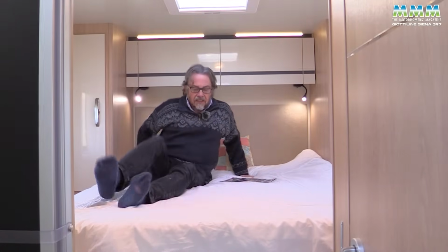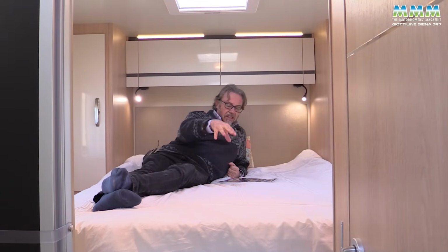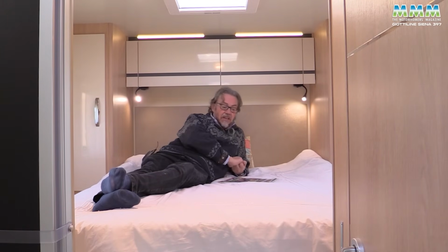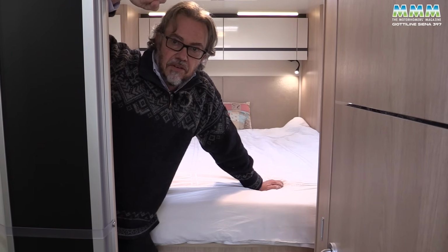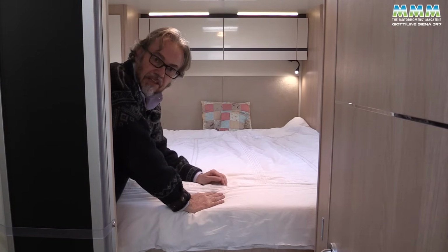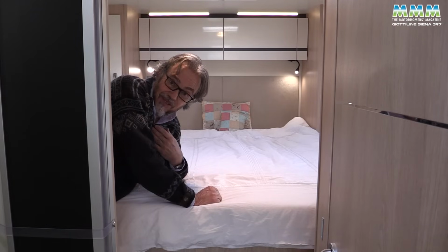What I did find is that I could make the bed rattle a bit. Now, I'm not sure what that is, but I think it's to do with the access to the storage underneath the foot of the bed, which I'll show you in just a second. So, bed comfort is pretty good. Now, I've just checked regarding that noise when you turn over in bed, and it's not actually the locker at this end, it's the sprung staves under the bed, which you can actually push down and hit the wooden base underneath. They're not strong enough to support even my weight.